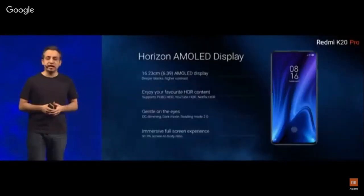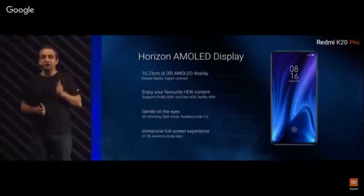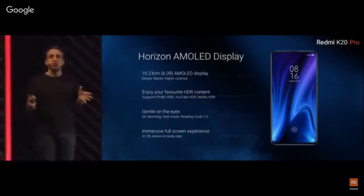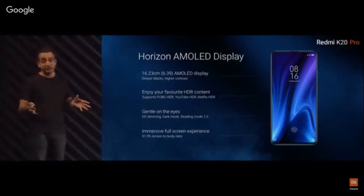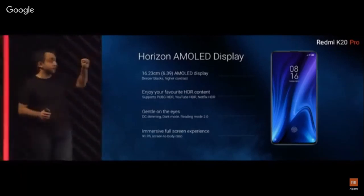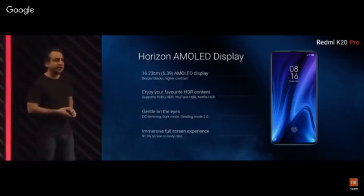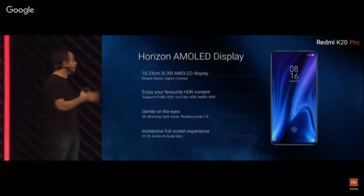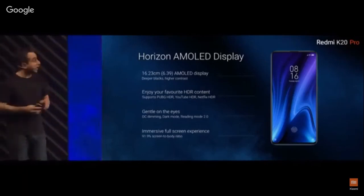So from a display perspective, you get a 6.39-inch Full HD Plus AMOLED display, which you can use to watch all your HDR content. Of course, it is a high brightness panel. It's about 600 nits. It is gentle on the eyes. You've got dark mode. You've got a reading mode certified by TÜV. And of course, for those people who care, you also have PWM dimming. And an incredible 91.9 percent screen to body ratio.